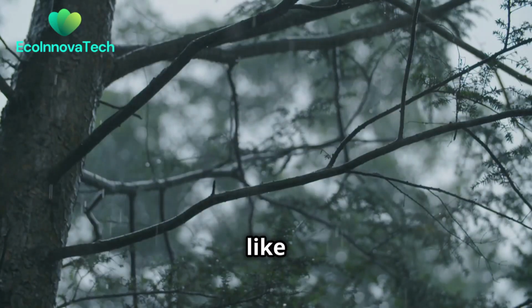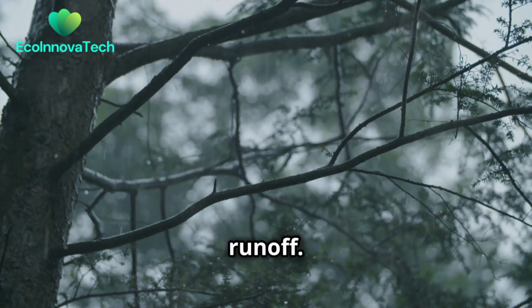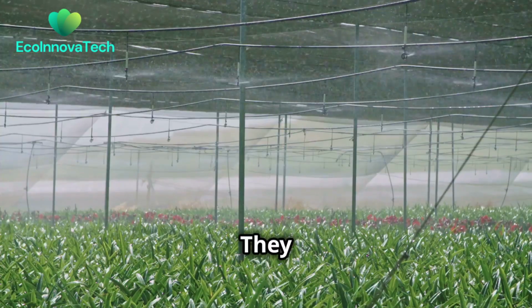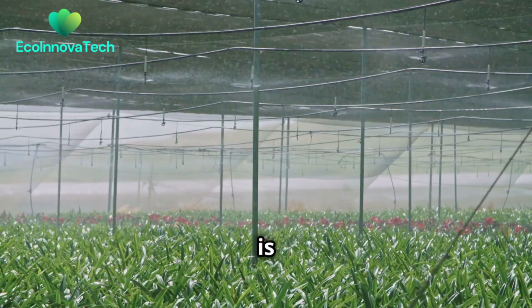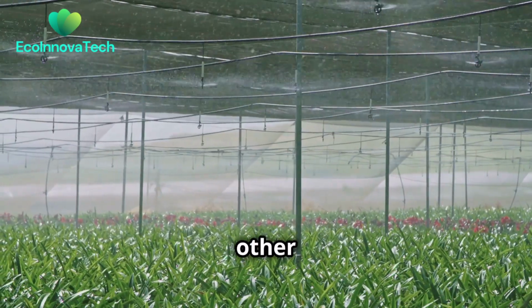Trees also act like giant sponges. During heavy rains, they absorb and store large amounts of water, which helps to reduce flooding and runoff. This water is then slowly released back into the environment, maintaining a more consistent water supply. They absorb rainwater, reducing runoff and improving water retention. This is particularly important in areas prone to drought, as it helps to maintain soil moisture levels and supports the growth of crops and other plants.